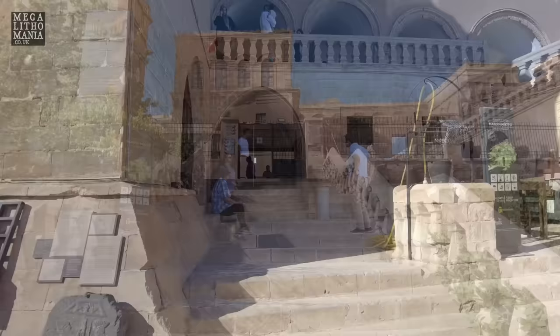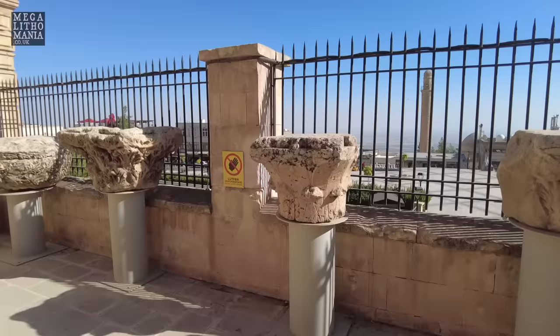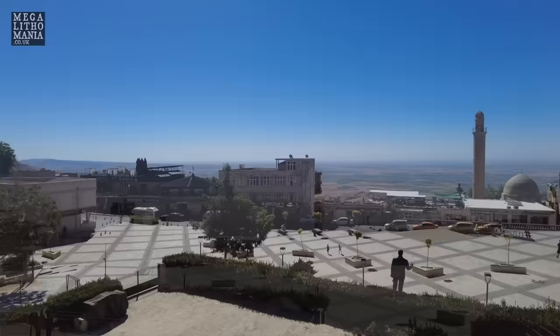So even just coming into the museum here, we've got this stunning view with these beautiful pieces from one of the monasteries here. And you're just looking out over the landscape there. It's really quite stunning.